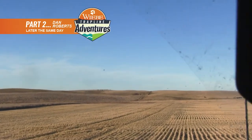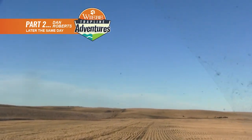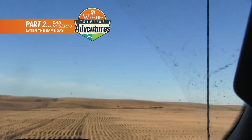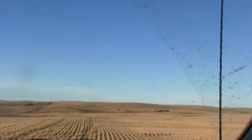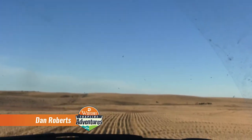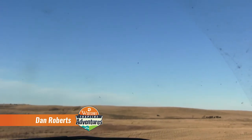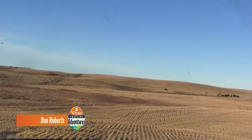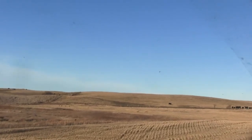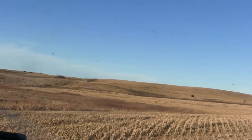Probably 3 sections of pasture back here, right off the fields. There's a coyote. See him right there in the fence line? I don't. Oh, now I do. Well, that's good news. Yeah. It'd be better if there was another one right over here.